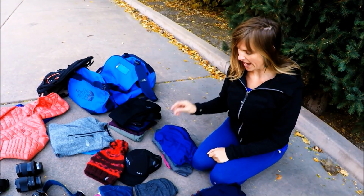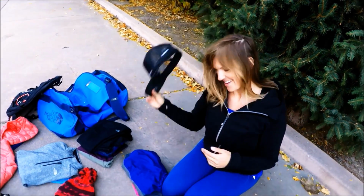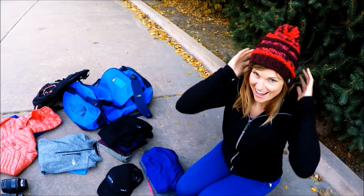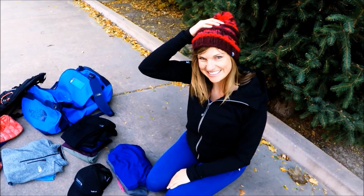So I'm bringing 2 different hats. The first is a baseball cap, which I like to wear when I hike because it keeps the sun off my face and keeps the sweat from running into my eyes. And the second one is I'm bringing this nice warm poofy hat that will keep me warm in the evenings and at base camp.